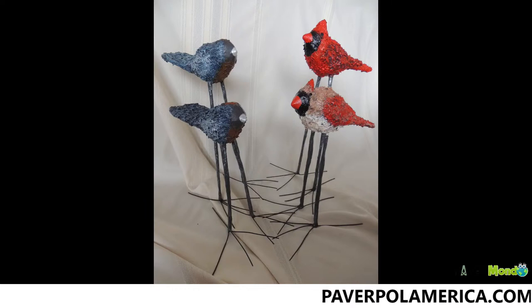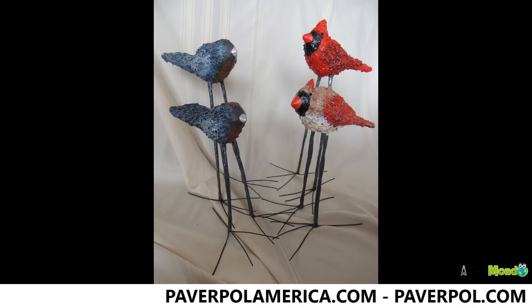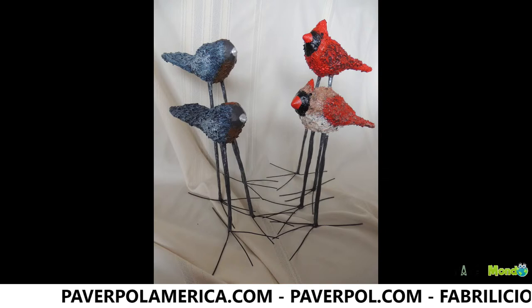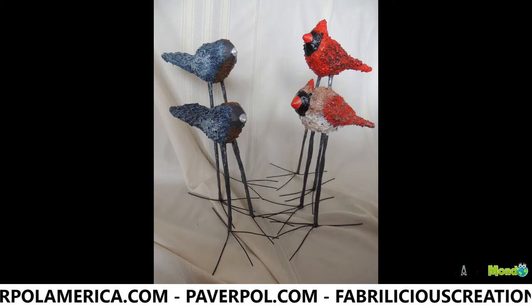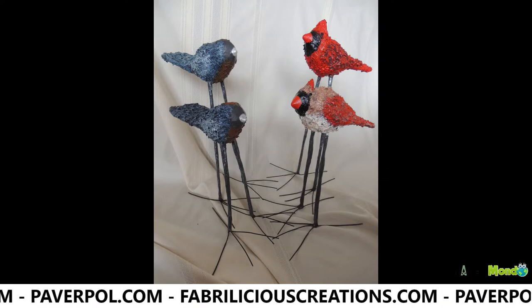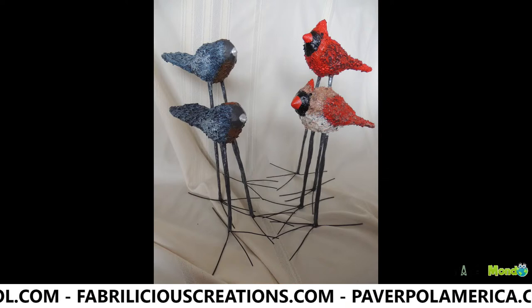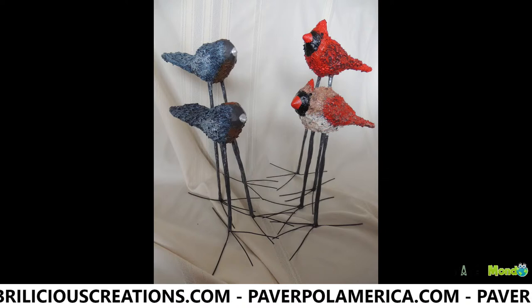This is one of the popular classes, these little birds. I started out doing the little bluebirds, and then the ones on the other side, the little cardinals, were done as a gift for the gal at the gallery who asked me to do her show, because she's a very bright personality. But they are fun to do, and they're actually just done with Paverpol and Paverplast mixed together to create the texture on them. You can do those for outside as well.